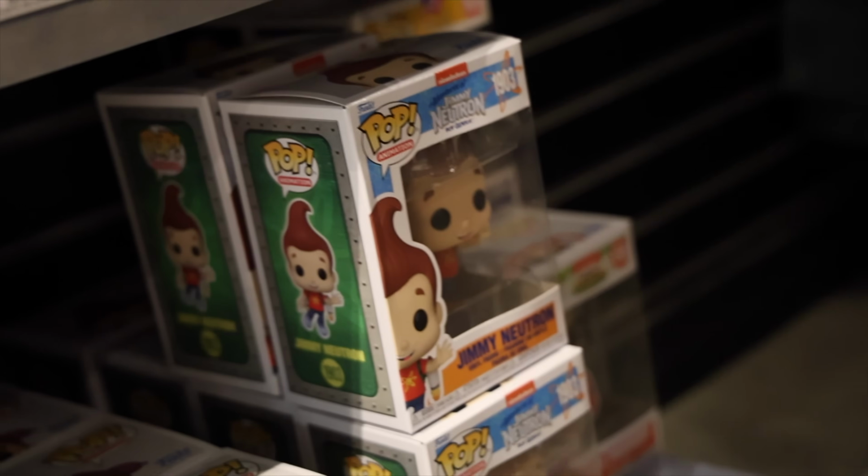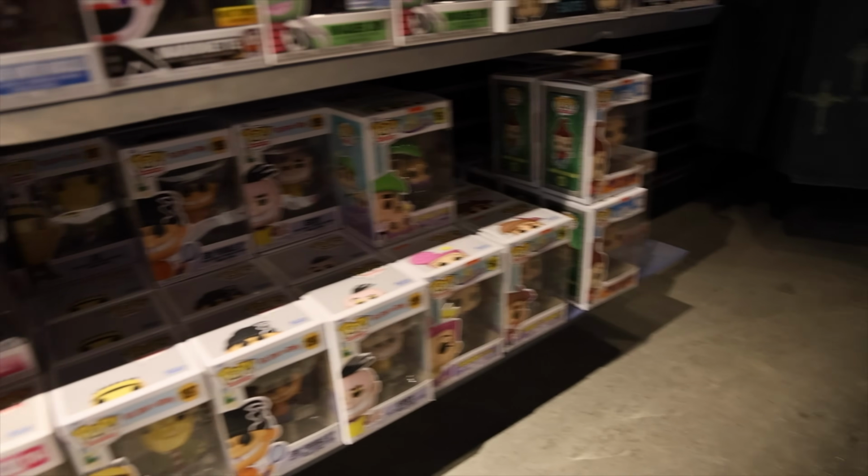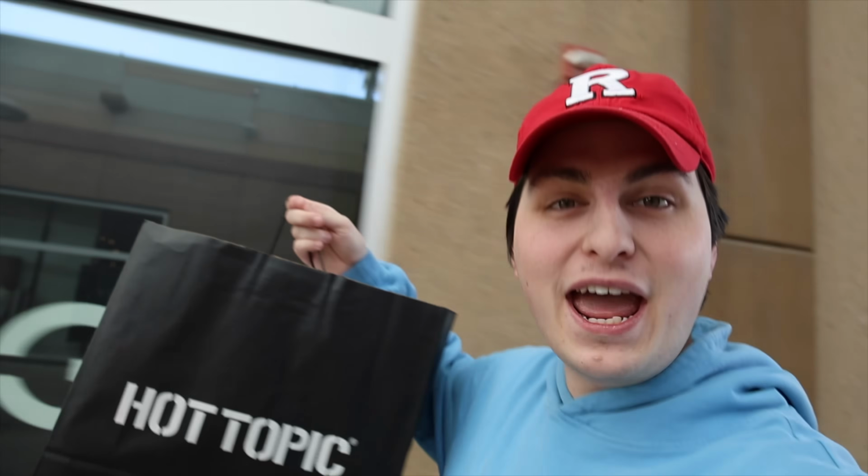Jimmy Neutron is one that I was also looking for today, as well as Fairly Odd Parents and Ed, Edd n Eddy. Okay, I'm gonna have to try to pick through some stuff that I really want, because there was a lot. Okay, we're out of Hot Topic, everybody, and I did way better than I expected.